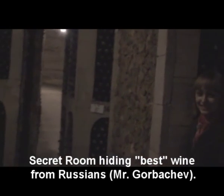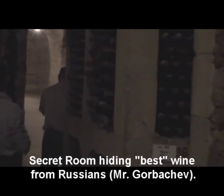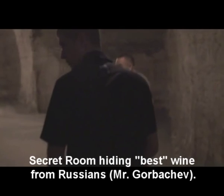So this is the sixth room. Yeah, the secret room, to hide the wine from Mr. Gorbachev. Gorbachev's room. Yeah. Fantastic. Not too bad.